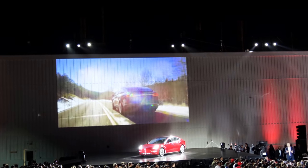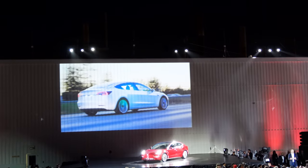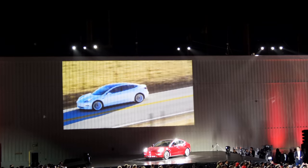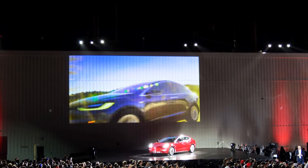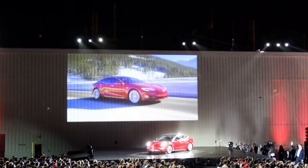I'd like to thank all the customers who own a Model S and X, and those who buy a Model S and an X, because in doing so, you make the 3 possible. The money that we make with an S and X all goes into building Model 3. So thank you for doing that. Thank you to our longtime supporters. Thank you guys for making it. Thank you.